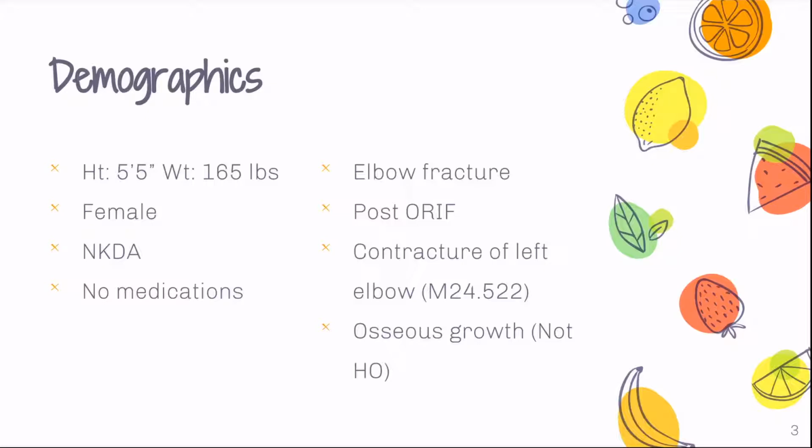Starting with the demographics, my patient is a female. She is 5'5" and 165 pounds. She doesn't take any medications currently, and she doesn't have any allergies.